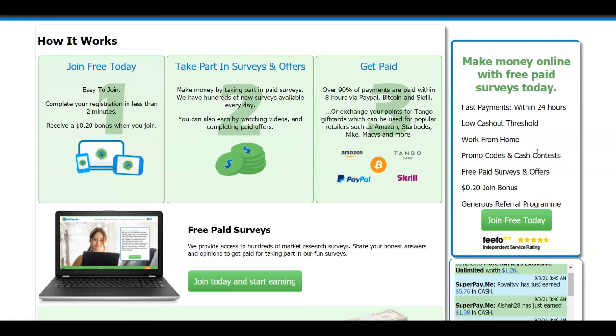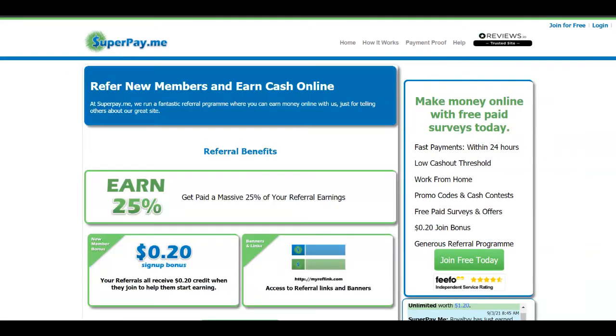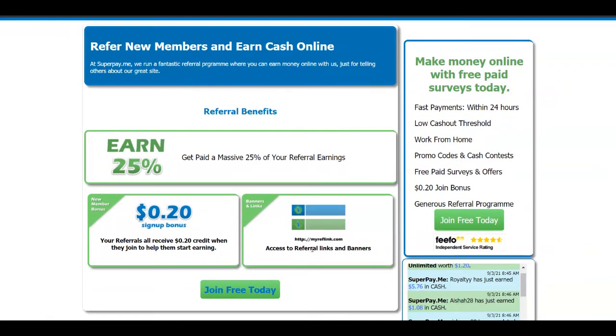Anyway, how will you be making money if you're not going to complete those surveys or those paid offers? Well, it's through the use of their referral program. Actually, here you're going to see how much money you can make, and you can make up to 25% of your referral earnings. So if you refer someone and they sign up for free and they start making money by completing surveys, offers, and so on, you'll be making a percentage of whatever they make. They'll not lose any money. If they make like $1,000, they'll still keep their money, but you're just going to get $250 extra for free as a bonus just for referring them.